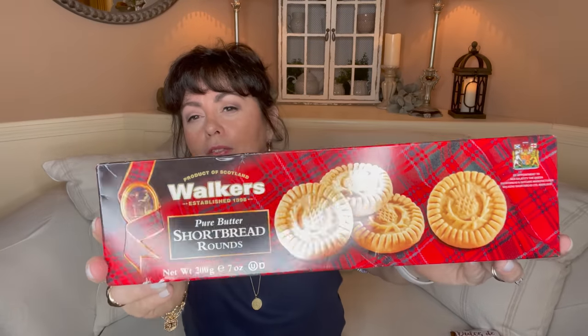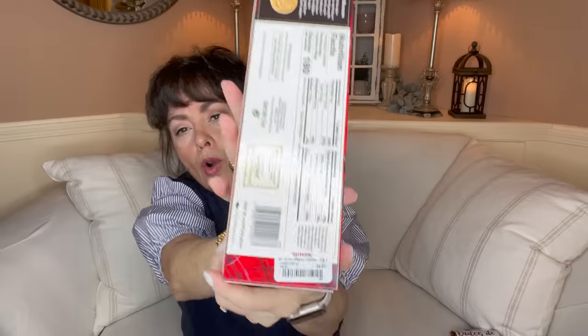Okay, many of you may find this hard to believe, but it's true. We hadn't seen some of Melvin's family since before Christmas. So we are giving some, we always give little gifts, not big gifts. So we got this for one of my brother-in-laws. It is the Walker shortbread. I know he'll love it. It was only $4.99. So pick that up.